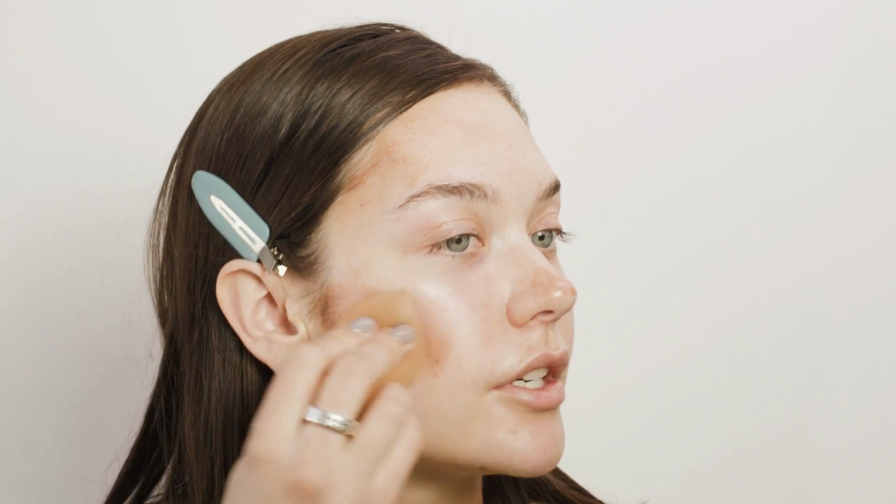So I'll just take my beauty blender. This is the Real Techniques one, which I really, really like. And I kind of just go all over. This is really supposed to be blended into your skin for this look, so kind of go crazy with it, but when I do apply it, I try to put it right here, because I do want some sort of contour.